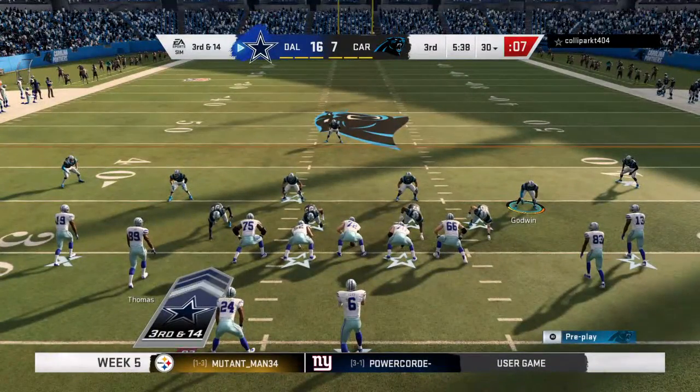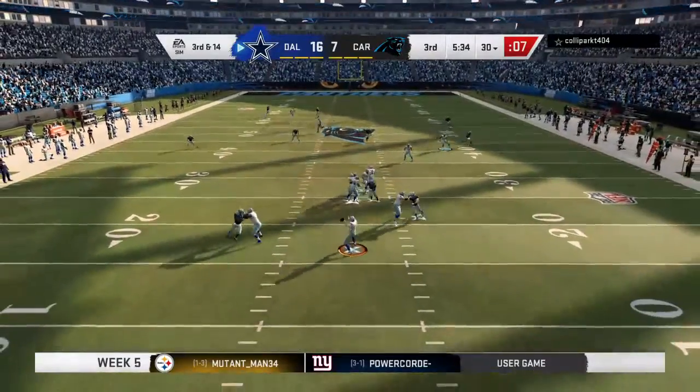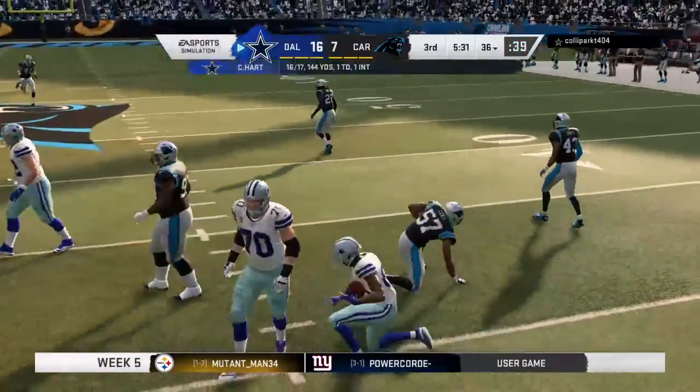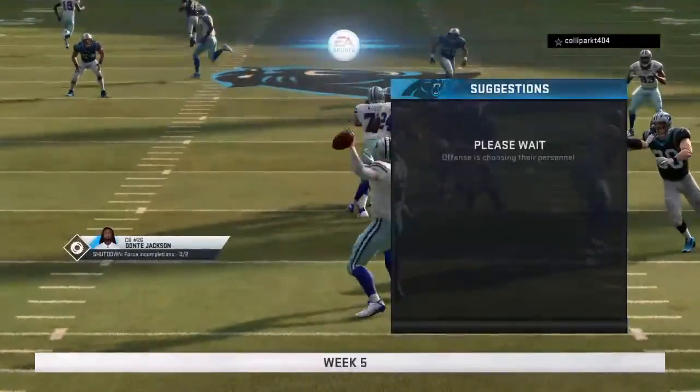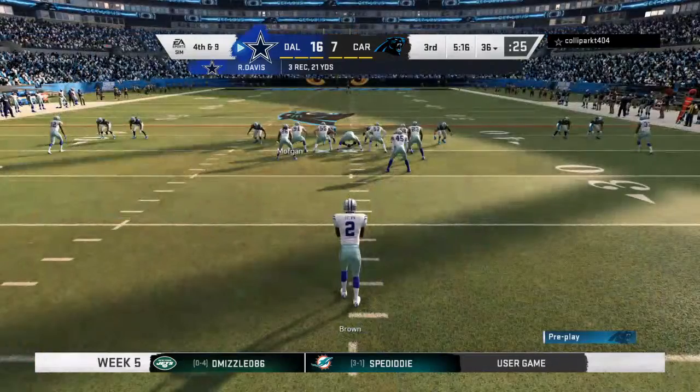Throwing on 3rd and long. Hart. It's caught by Davis. And he'll be taken down well before the first at about the 36-yard line. Just a 5-yard pickup, and it leads to 4th down.